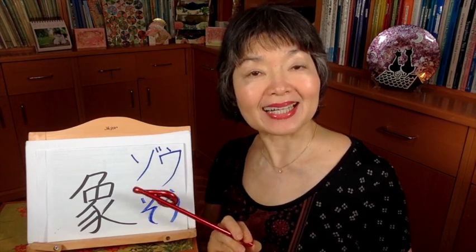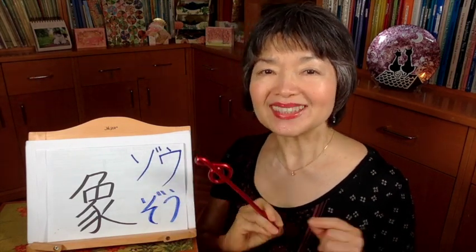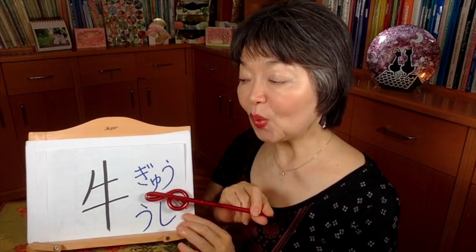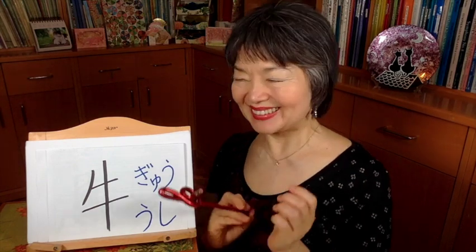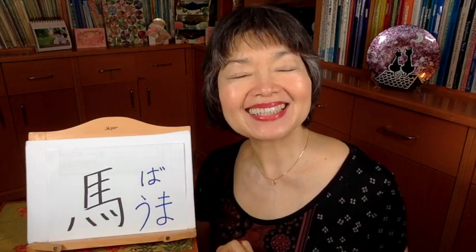Now, scientifically, we use katakana in animals' names. So this 象 is used very often. But anyway, we've got also kanji. 象, elephant. And 牛, or we can also pronounce it 牛. This is cow. For example, when we pronounce 牛乳, milk, the cow milk. 牛肉, this is beef. And 馬, uma, we can also pronounce ば, 馬, this is horse.